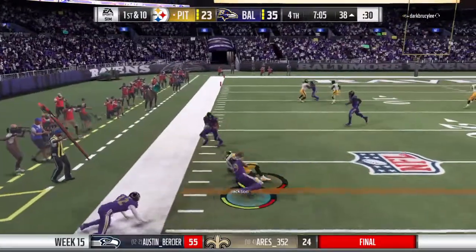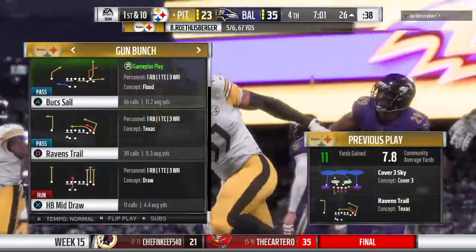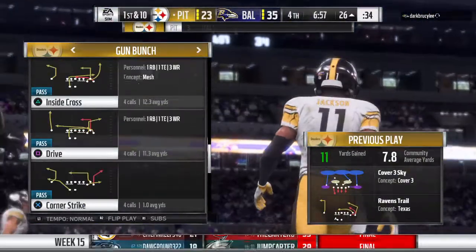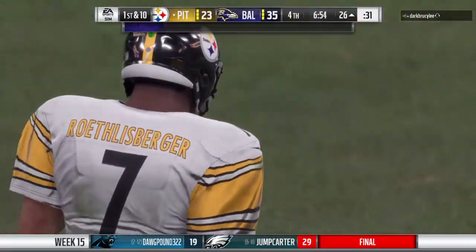Looking left side, and he's got a man. That's Jackson. And he's going to get this inside the 30. Back-to-back 11-yard gains, and they've got another first down. It's a nice completion, a little bit of run after catch as well to create the yardage that they got.